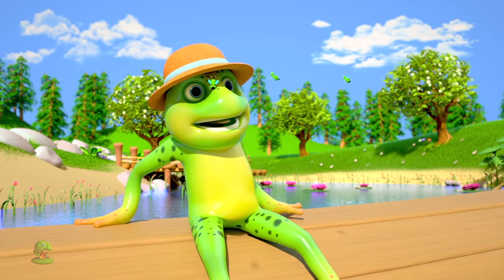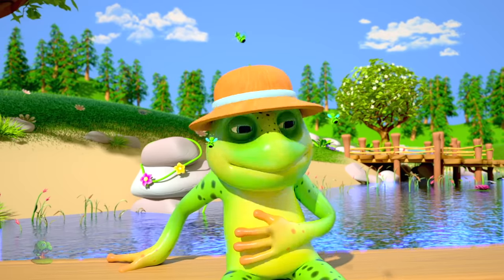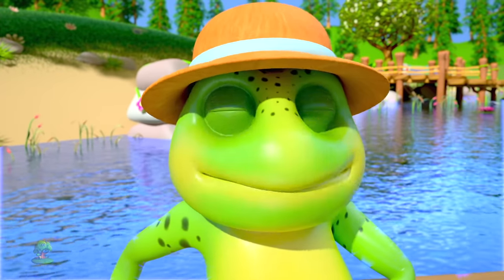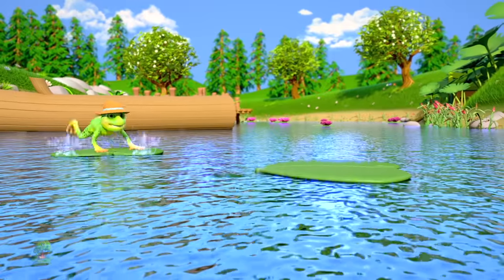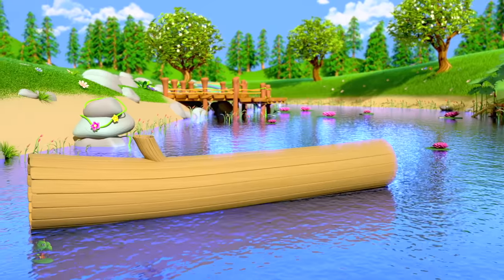One little speckled frog sat on a speckled log, eating the most delicious bugs. Yum, yum. It jumped into the pool where it was nice and cool. Now there are no more speckled frogs.